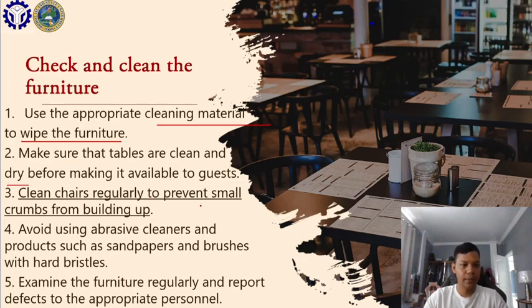Next, clean chairs regularly to prevent small crumbs from building up. This is what I discussed a while ago. We need to make sure that the chairs are clean, because sometimes the food and service staff neglect to double check if there are small crumbs building up on the chairs, and sometimes these crumbs become sticky and really hard to remove. That is why it is advisable that after the guests eat their food and beverage, we clean it immediately, before the crumbs build up.